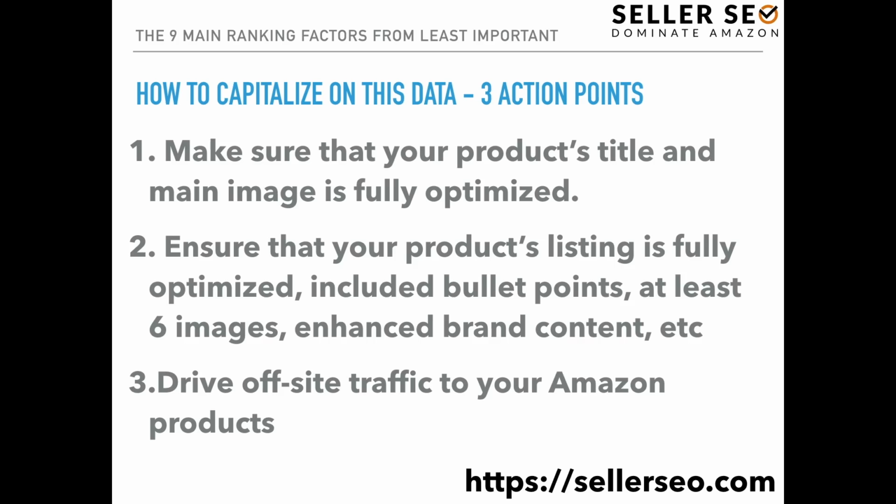Now, the other thing to take from this change in the algorithm, and the one that's being the least utilized and that can make the biggest difference in driving sales and rank to your Amazon product, is driving off-site traffic to your Amazon products. Well, and we gave some examples of that before. Things like Facebook, Pinterest, Instagram, even YouTube, Google AdWords, anything that's coming off of Amazon and driving traffic to your Amazon listing. It could even be Reddit. You know, anything that you can get creative on, that's what you want to do.